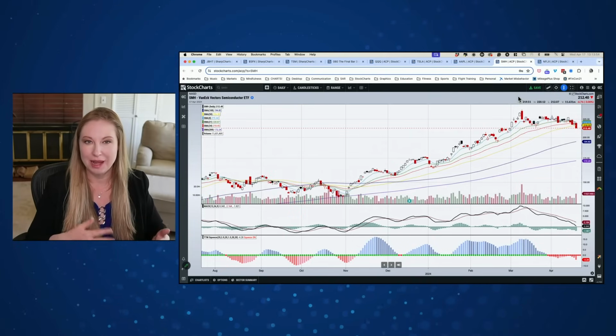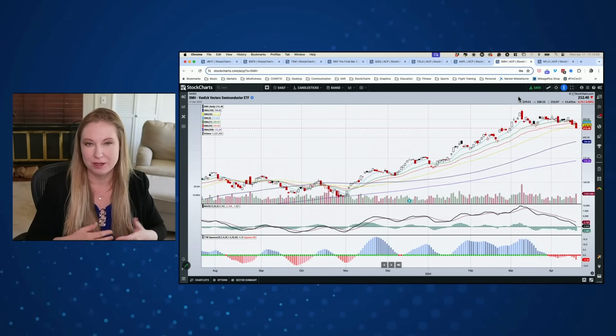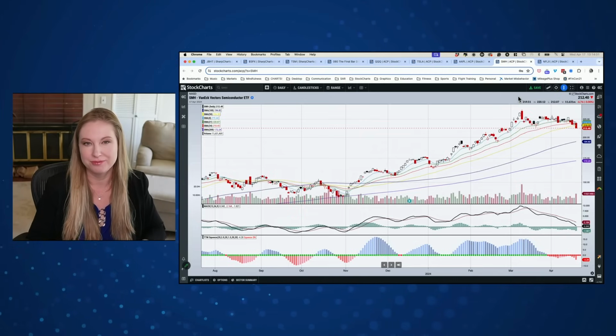So, I'm looking for the opportunity to buy the dip in SMH if the market reacts well to those earnings reports tomorrow. We were looking at Taiwan Semiconductor a moment ago. It's sort of testing that 50-day moving average. Netflix in a very similar situation.